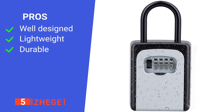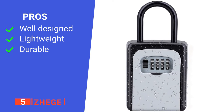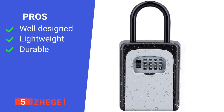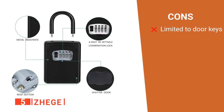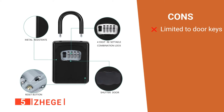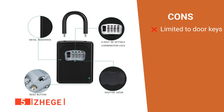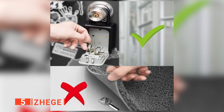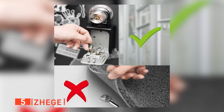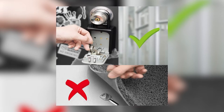Its pros are: it has a sleek look, it is portable, and it is almost impossible to cut through or break this key safe. However, it is made for home keys, so bulky remote control keys for cars will not fit. The Zhegi Keylock Box is a heavy-duty key safe, suitable for Airbnb hosts that need a safe place to store their keys for their guests.